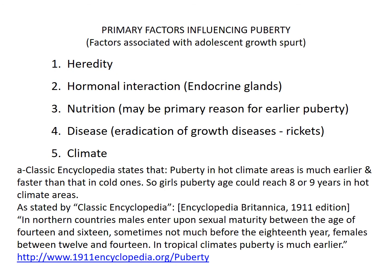Here's other factors: heredity, hormones, nutrition, disease, and climate. Now, climate is the weird one, right? Everything else you would guess would affect all of this kind of stuff. But it ends up, puberty in hot climate areas is much earlier and faster than in cold ones. So girls' puberty age could reach 8 or 9 years in hot climates. Kind of interesting.